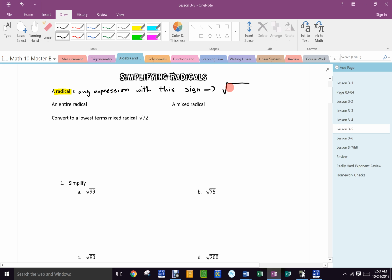Now, radicals are broken down into two different categories. There is entire radical and there is mixed radical. Okay? An entire radical is this. Everything is under the radical sign. All right? A mixed radical looks like this: x, the square root of yz. You've got something out front.